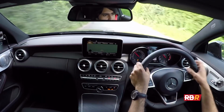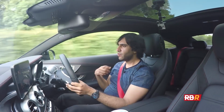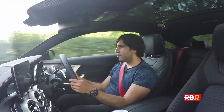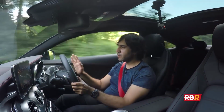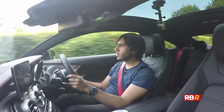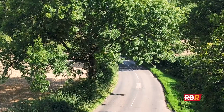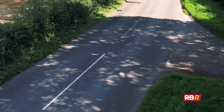I guess my feelings would be summarised best by, if I had to have a daily car that was a performance C-Class and I needed it all year round for wet and snow and all the rest of it, this car is super fun and it does the job, and I might take this over the C63. In fact, I think I probably would. If I could only have one of them, I might take this over the C63. I would definitely take it over the A45. This is not AMG light, this is proper AMG fun.